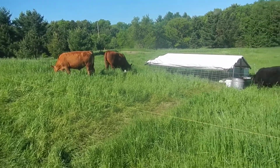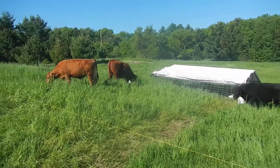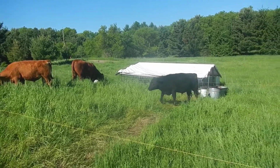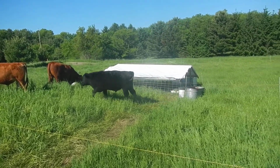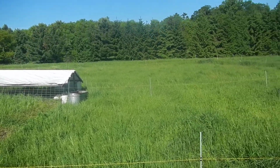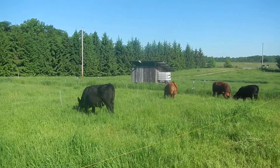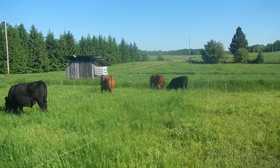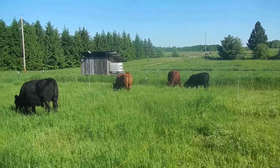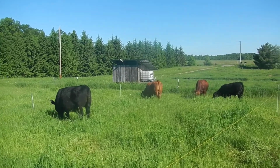Morning, everybody. Here we are in northern Wisconsin on another exceptionally serene morning, except for these laying hens squawking over here. I thought this was interesting today. Usually these three groups of animals are not in the same place at the same time, but it just happened today that they are. So we've got our steers doing their soil engineering thing.